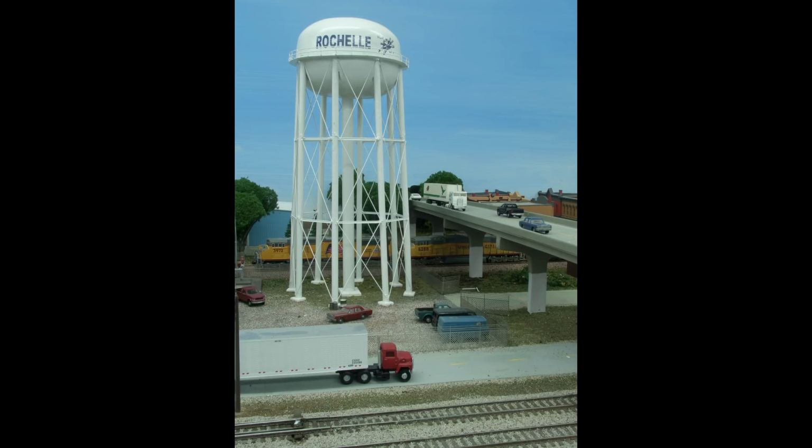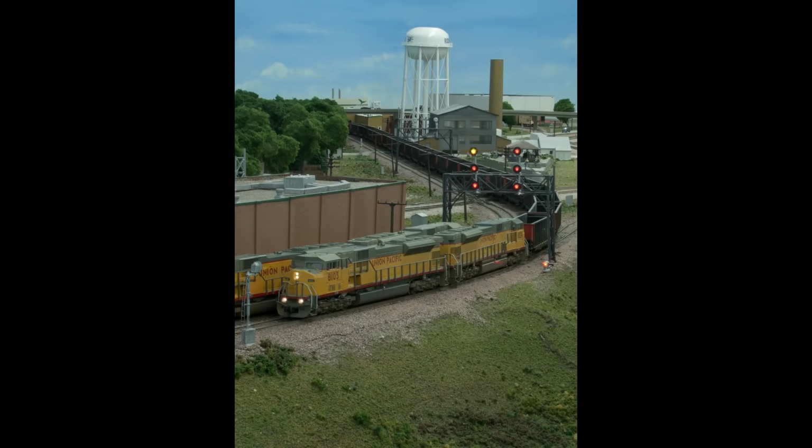Here's how it looked back in 2003. Actually, it was about 2008, right before I took it down. Here's a good picture of it, which actually ended up as a cover for Model Railroader, which I have hanging in my train room. That's how it looks today.